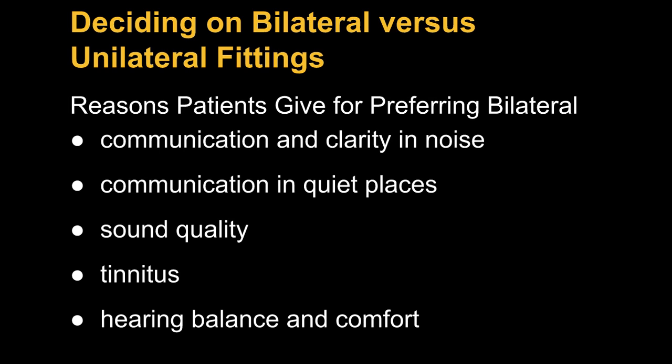So when we ask patients why they prefer two hearing aids, or a bilateral fit, when they actually do give that preference, why do they prefer it? They report communication and clarity in noise, communication in quiet places, sound quality, decreasing awareness of tinnitus, a sense of balance between the ears, and comfort.